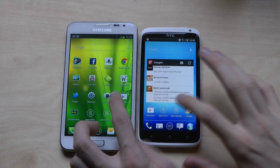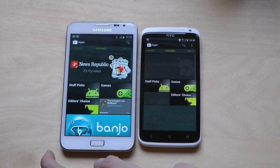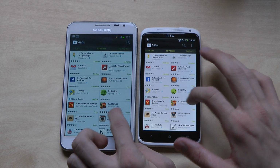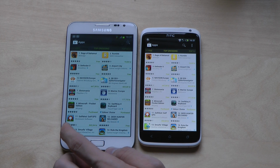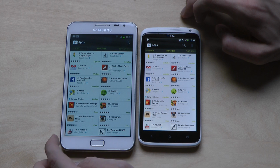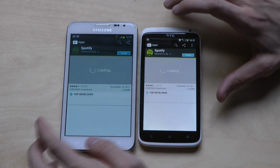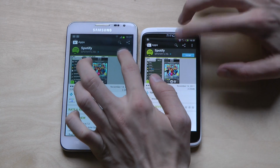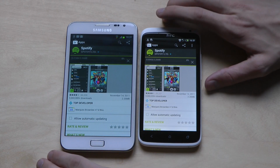If you just go ahead and fire up the Play Store here at the same time as well to try some app loading. Let's see here. We should try to download an app to compare the speeds a little bit over here. I don't have Spotify on any of these devices, so let's go ahead and do it like that. Let's fire up install on both at the same time.